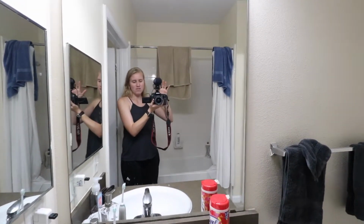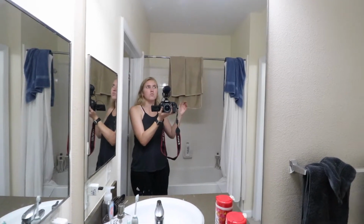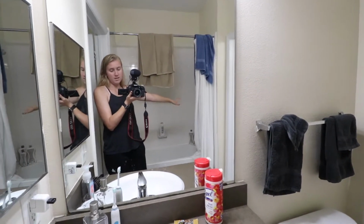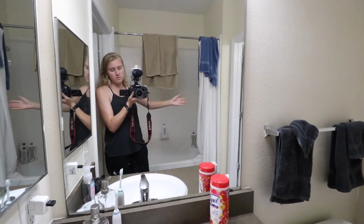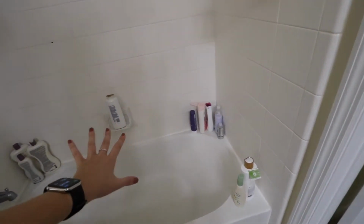Now, like I kind of mentioned, I was the last roommate to arrive at this apartment, so I'm still trying to understand what was here before anybody got here. I believe the shower curtain was provided because they mentioned that they were gonna replace it for us. Don't know if that's gonna happen, but this is the shower. It comes with the towel rack. Here's the space.